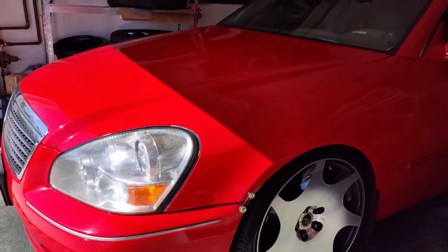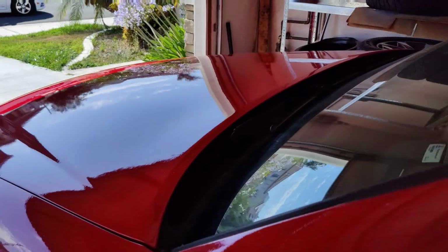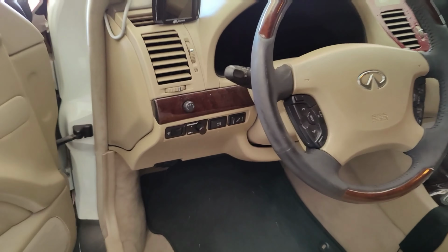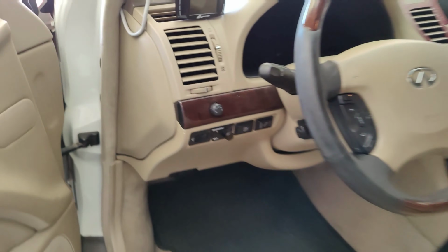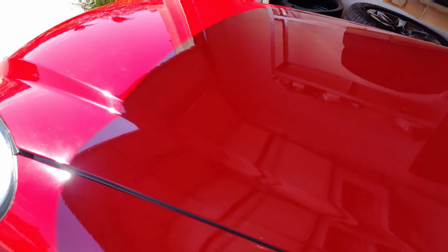Today I'm going to go over some of the problems that I inherited and some of the common problems that I've encountered since my ownership. So let's go ahead and pop the hood right now, and we'll get into some details.